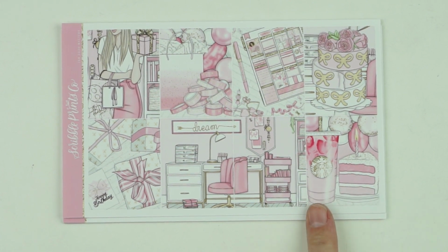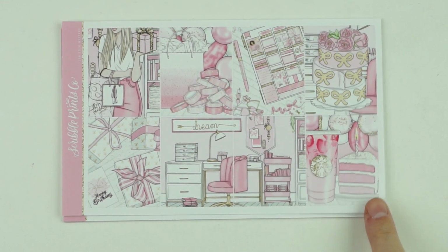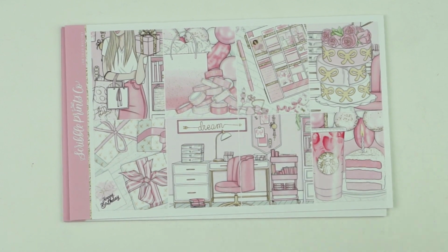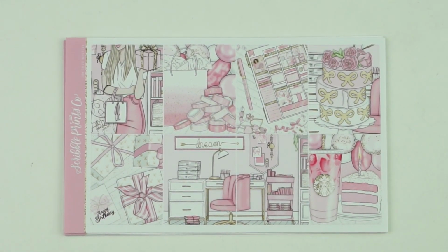Sorry if you guys like it. I feel like it tastes like mint, or not, Hall's Fruit Breezers, and then a cake. And I just love this kit. I think it's so pretty. It's pink, but I feel like the amount of white in it and the little spritz of gold kind of makes it a little bit more toned down.